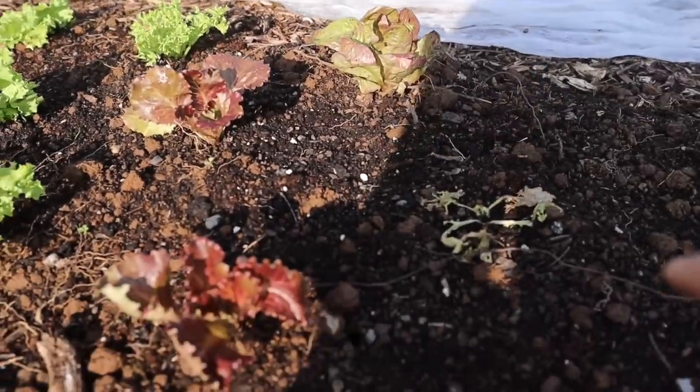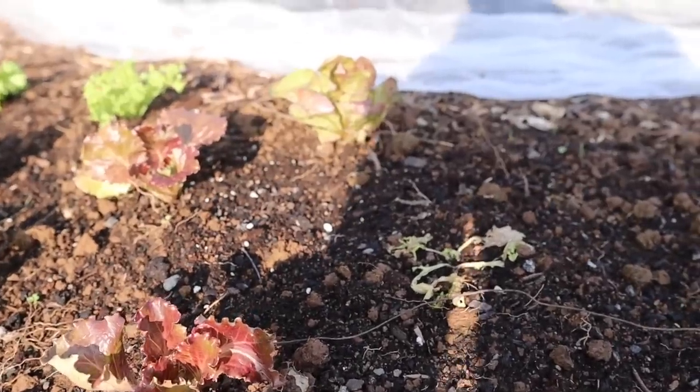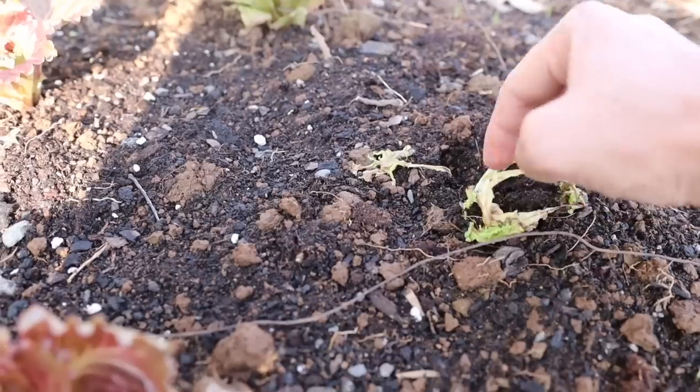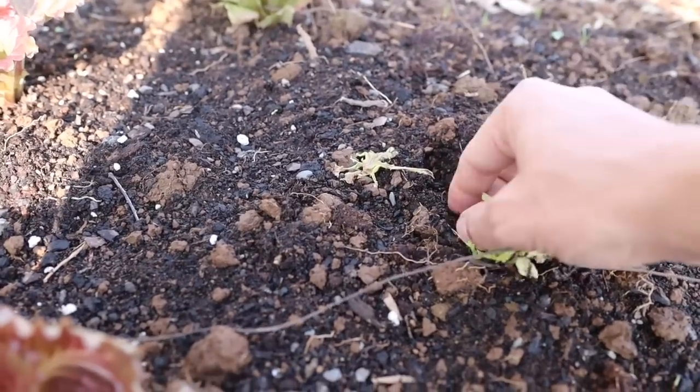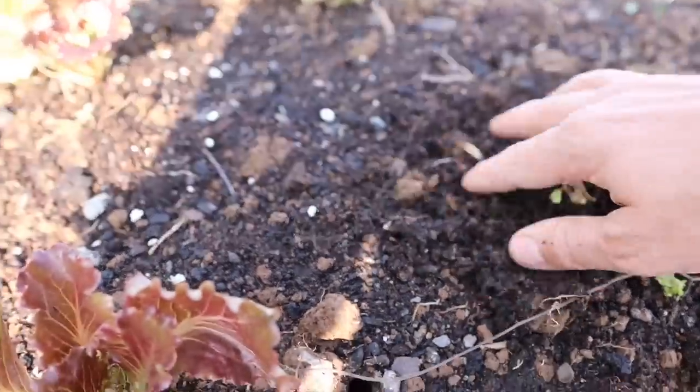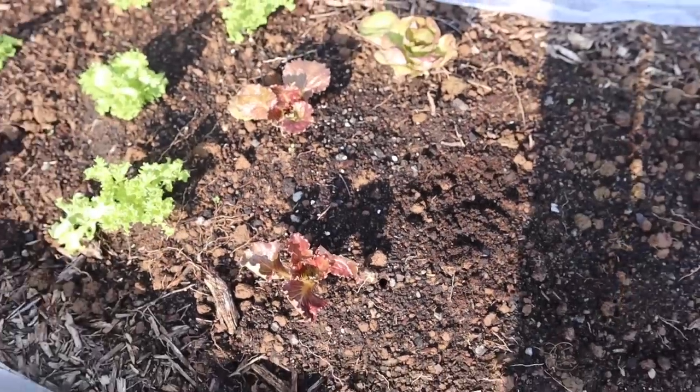We did lose one lettuce here, and it looks like it may be cutworm damage is what my dad is thinking. Cutworms come along and they just eat off the bottom of your crop, your leaves fall over, and boom, they're gone. Your plant is dead.